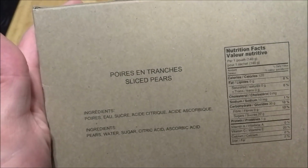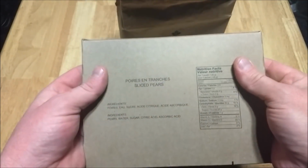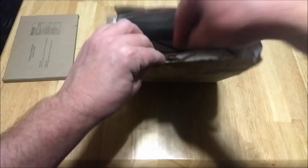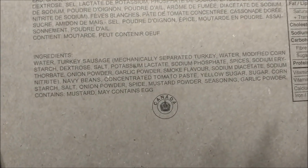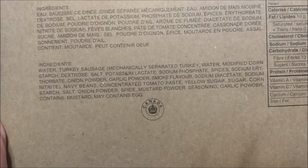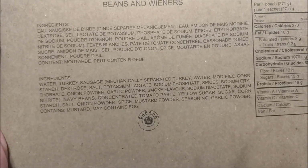Long week coming up. We got some sliced pears. Did I have these before? Did I have the pears before? I can't remember. Alright, we got our main, our beans and weens, ladies and gentlemen. Turkey sausage.